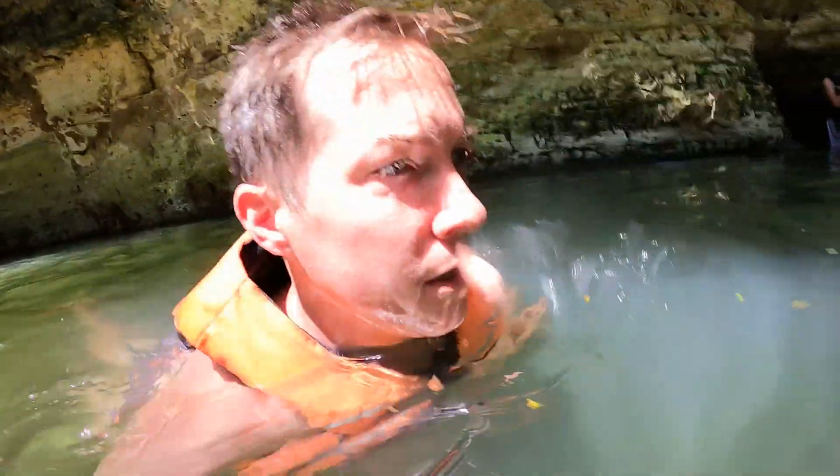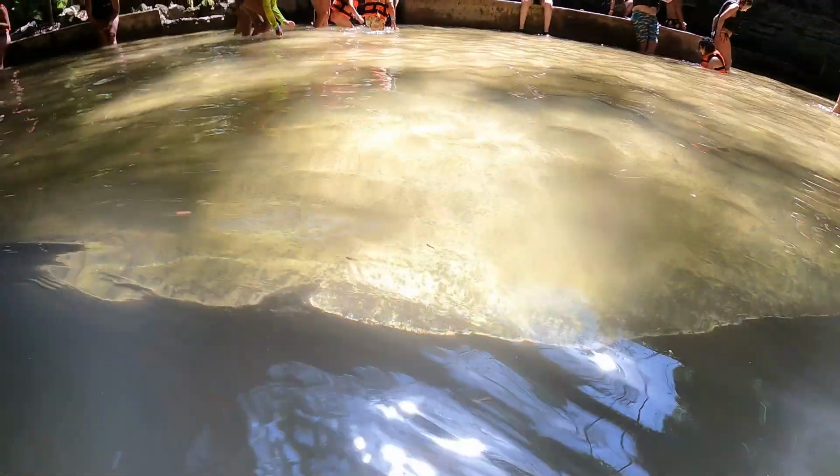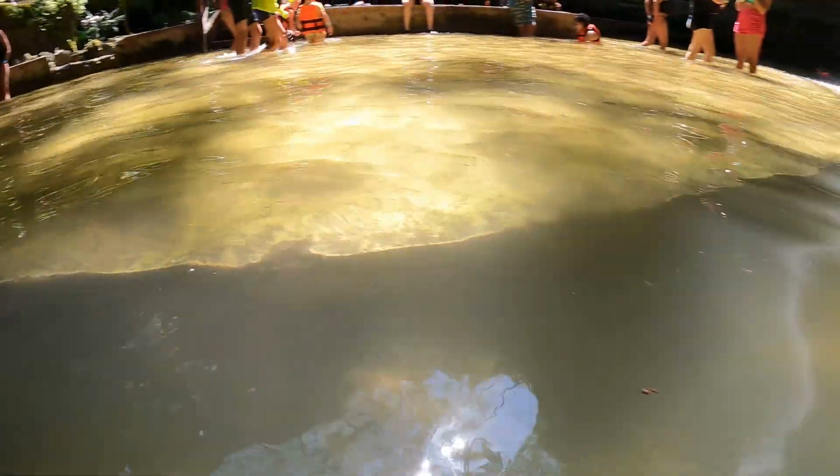The water's not super clear here. It's kind of dirty. It's not extremely deep either. I can touch if I want to. Stand up. There's a rock ledge. But underneath me, there are rocks. You can still see, it's a little murky, but not super crystal clear like some other cenote pictures I've seen. But still an incredible experience.